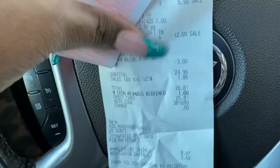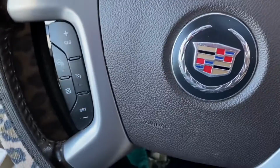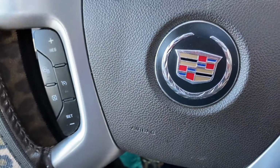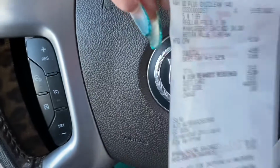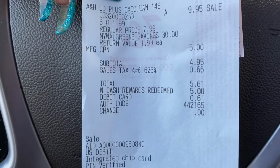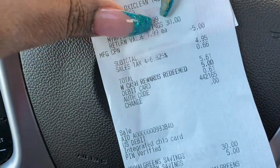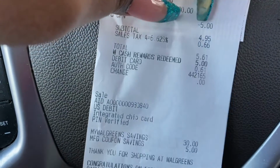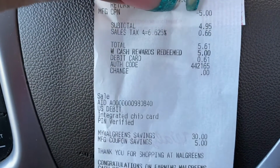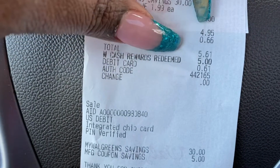So we did that. And then when I got all of my lovely little coupons, they have the Arm & Hammer on sale. So I bought 5 of the Arm & Hammers for $1.99. And then I used, as you can see, I redeemed it for my $5 reward. And then I have $5 in Walgreens cash. So I believe I only spent 61 cents for that.